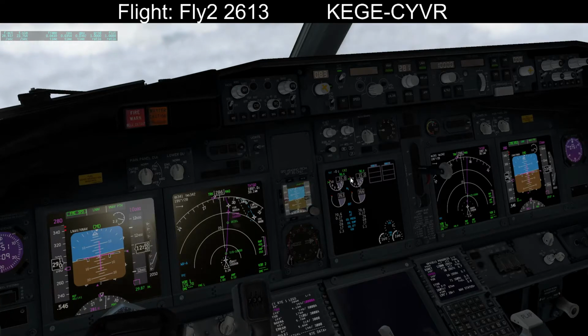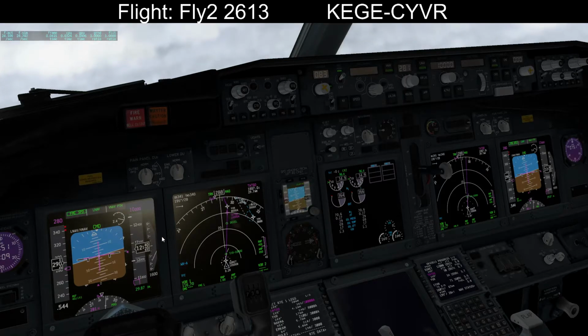371, descend and maintain 4,000. 4,000, Canadian 371.